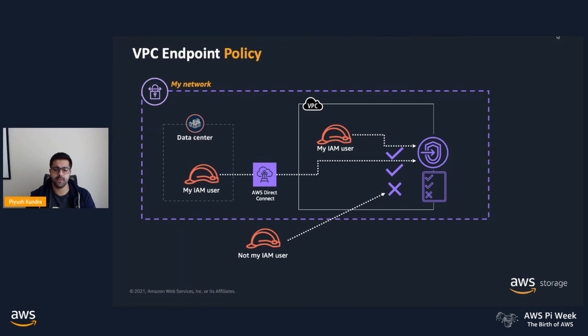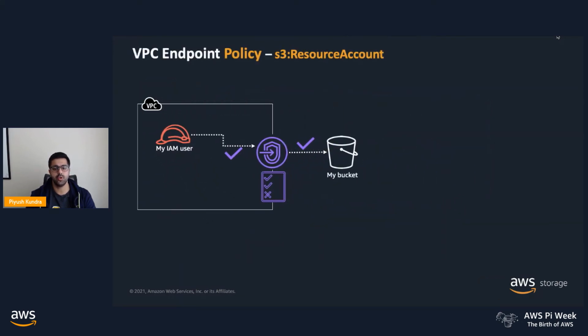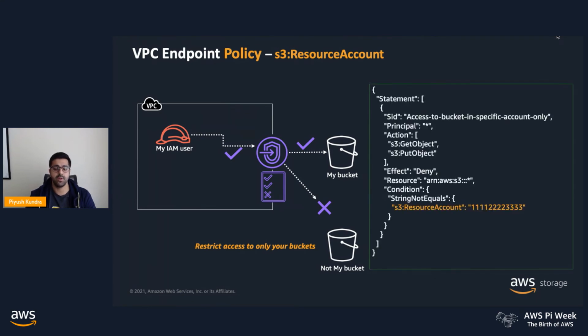You can also configure endpoint policies to only allow access to your buckets. And then that would restrict access to any bucket that is not in your organization or not in your account. In this example, we'll use the recently launched S3 resource account condition key to deny access to anyone except if they're accessing buckets in this specific account using this new condition key.